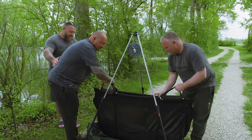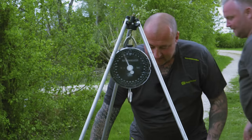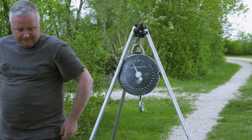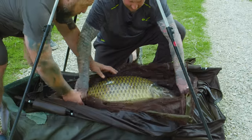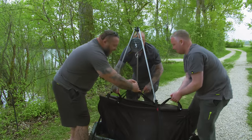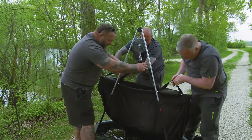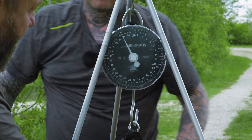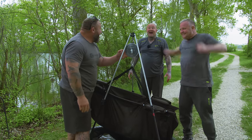Right. Here's a big fish. Cheers, mate. Well done. Right, we've got to get a net. I am absolutely buzzing. Boys are going to lift it up and I'll hook it on. One, two, three. And then we'll see how big she goes. Come here. Yeah, come clear. So she weighs exactly 57.